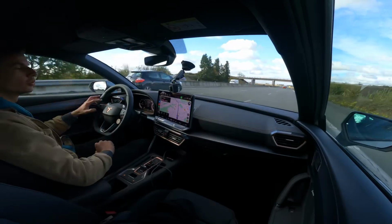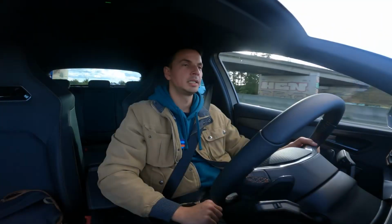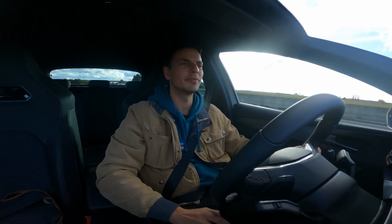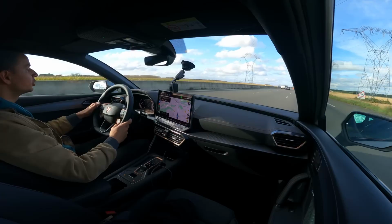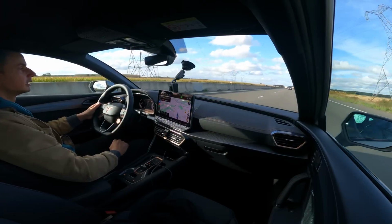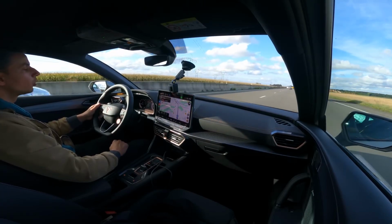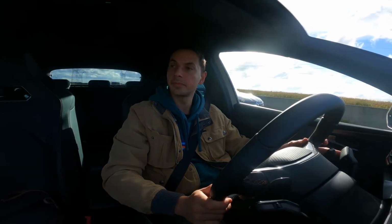I can barely hear what's happening around me. Consumption is going down and it's going up a little bit. It's rare for a road to be really, really flat at 110 like that. We've already gone up to 5.55. For now, the average is still at 6.3 litres over 78 kilometers.